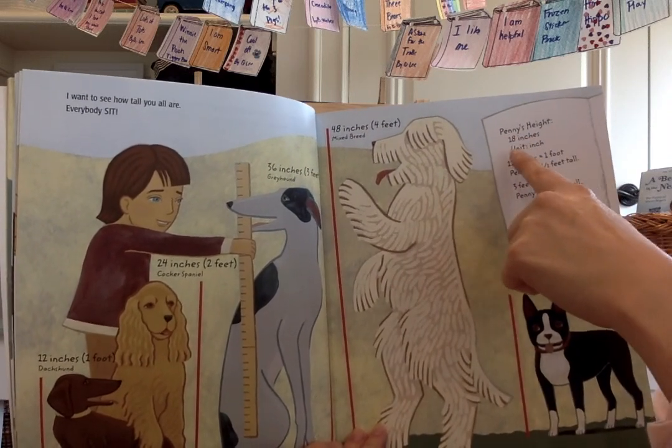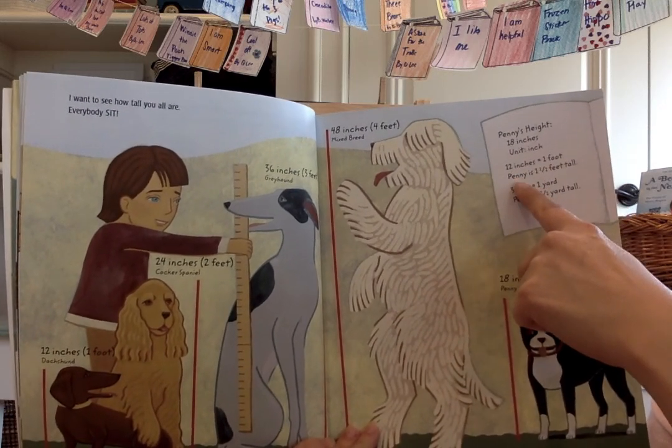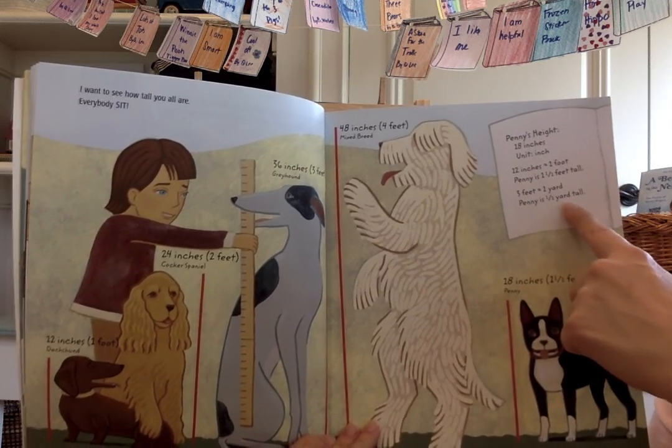Penny's height, 18 inches, unit is an inch. 12 inches equals 1 foot. Penny is 1.5 feet tall. 3 feet equals 1 yard. Penny is a half yard tall.